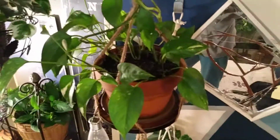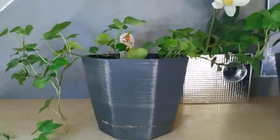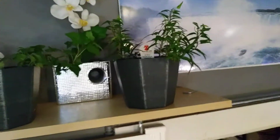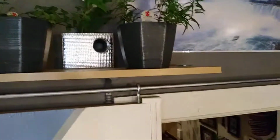This is my golden pothos. I have had this for years. I actually started taking care of it, so it is vining very well. This up here is an English ivy that I got for $1 from Lowe's. Here is an arrowhead ivy that I got on clearance from Lowe's. Each one of these containers had a plant in them, so they came from Lowe's.